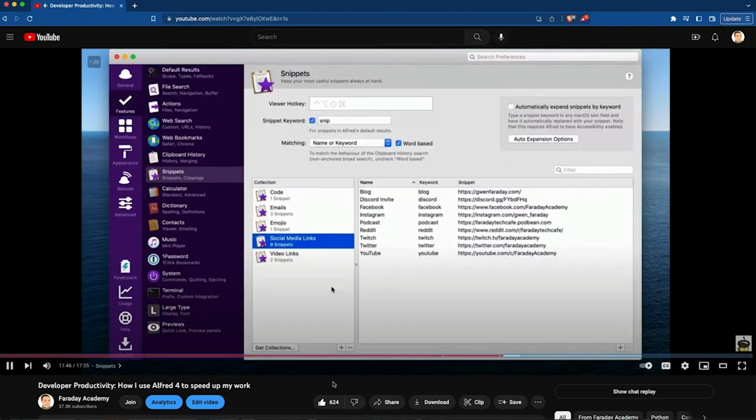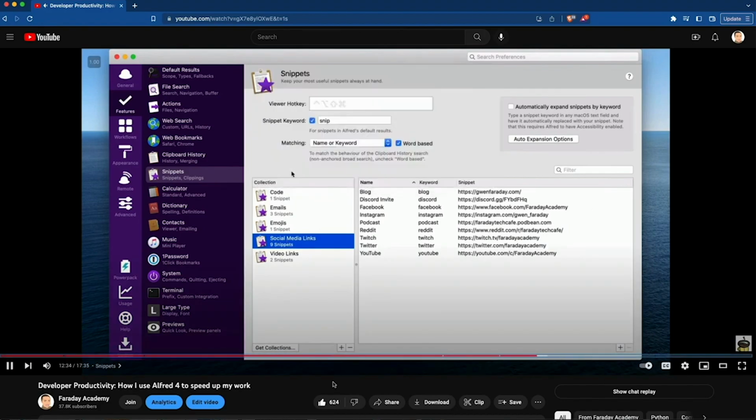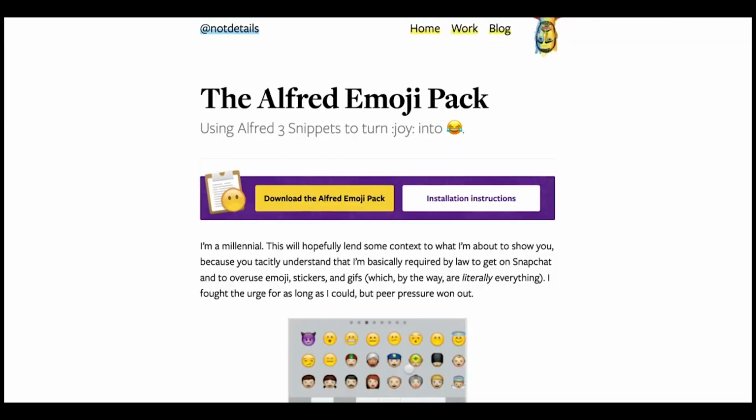There's also a snippets feature where I create some of my own snippets. So for example, it's very easy to search for and paste my links to social media pages or templates that I frequently use and want easy access to. And then sometimes I also use snippets that other people have made, like this emoji snippet, which gives me access to use emojis without having to look them up.